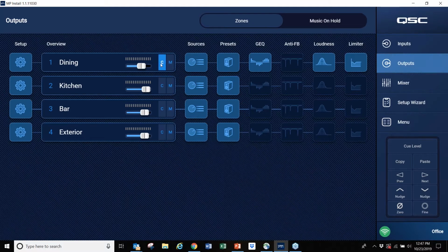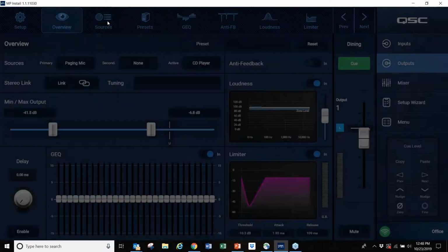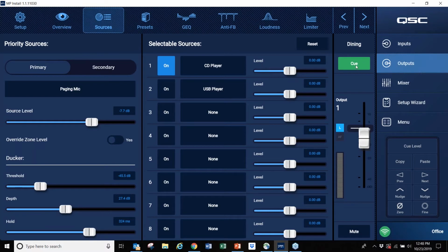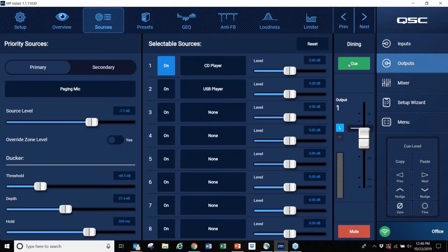C indicates if that signal is being sent to the Q bus, to my headphone jack. So if I'm in the dining room zone, and there's a bunch of things I haven't shown you yet, but if I go to sources, right? If I cue that output, it's being sent to the Q bus. So I can click on it here, or if I'm on my main outputs, I can see it's clicked right there. This is the channel mute. These are more indicators. If I'm in a zone, it's easier to maybe use these larger buttons. But yeah, great question, Bill.